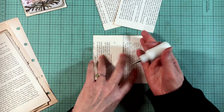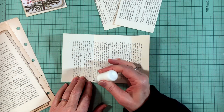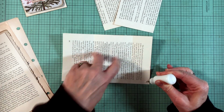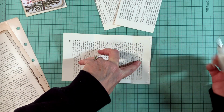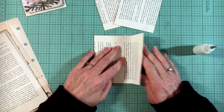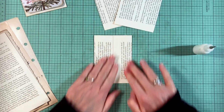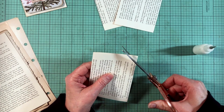Going to take some glue, and I think I'm just going to run it along the bottom here all the way so I can do one continuous line of glue, but really that doesn't matter. Fold this over, fold this over, and then just cut the dog-eared corners.